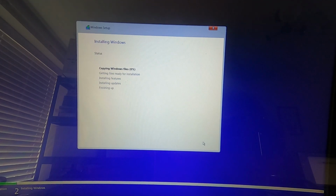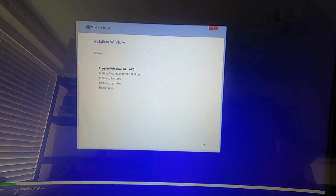Now at this point, it's going to do its thing. What I'll do is I'll stop recording and then rejoin it when it needs interaction. So it's safe to just walk away now and leave it to do its thing.